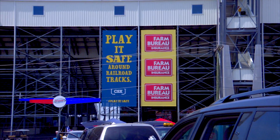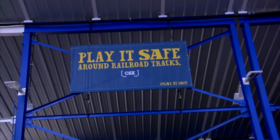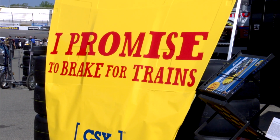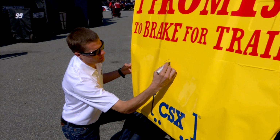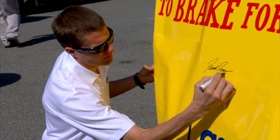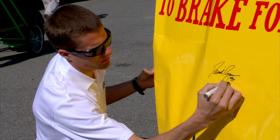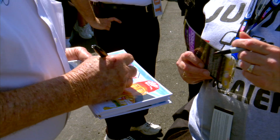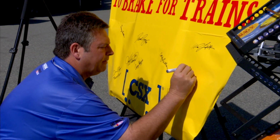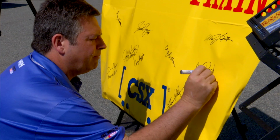Well, we were trying to think of a way to get fan involvement in our safety campaign at the Richmond International Raceway, and came up with a great idea to have fans actually sign the hood of the car to pledge to be safe around railroad tracks. We're going to be having the hood available for people to sign. We've got a certain legendary driver, Bobby Allison, who will be there to help us get fans over to sign the pledge to be safe around railroad tracks.